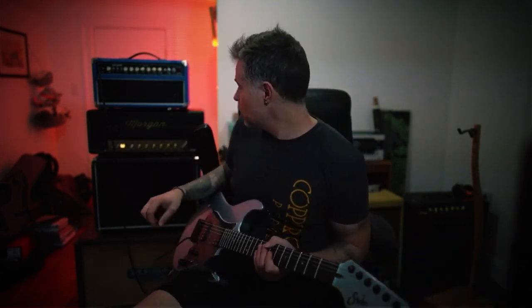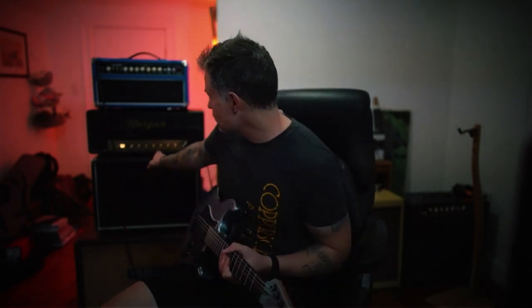So here is the Morgan Plexi. I've adjusted the volume up a little bit so it's more on par with the rest of the amps. I'll do another clean one and edit that up and show you that towards the end. But the amp did get a little bit brighter because, as I adjust, the master is all the way up.